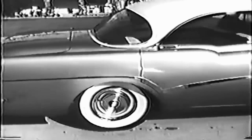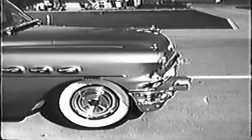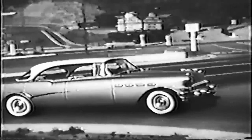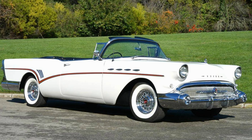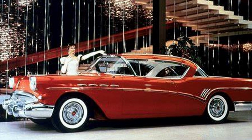Venti ports and chrome accents. The Roadmaster sported Buick's famous venti ports on the front fenders, which were decorative features meant to mimic fighter plane exhaust ports. While they were non-functional, they became an iconic design element. Additionally, the Roadmaster was adorned with extensive chrome trim, a hallmark of luxury cars in the 1950s, enhancing its opulent appearance. Let's talk about some of its specs.